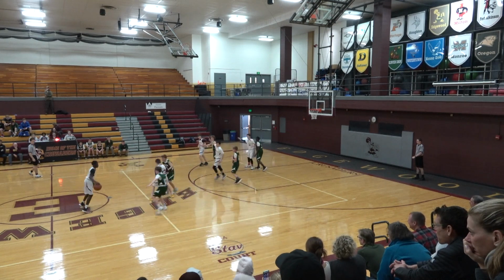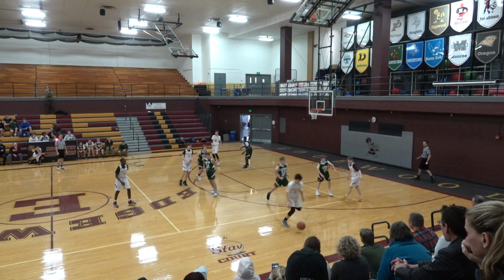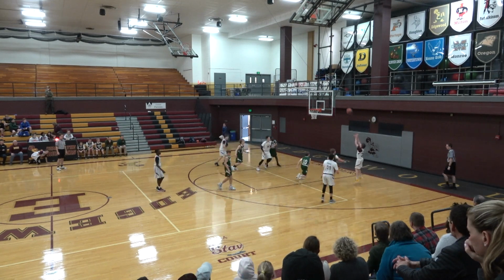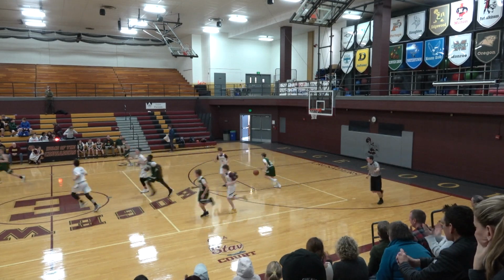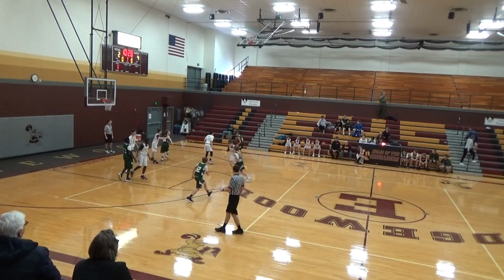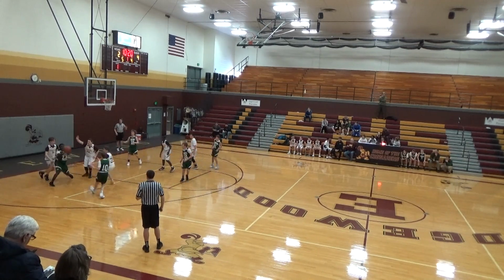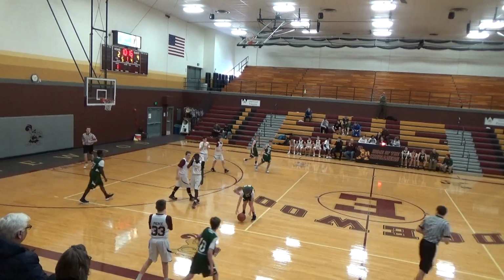I think there's way too many screens on the ball. Look at this. Charlie, then Evan, then Nick. Charlie does a good job finding the open space for the jump shot. Lake's too low under the basket for the rebound. Henry needs to be between the ball and his man. Luckily, Nick is able to help the deflection as well as Charlie, and we get the turnover.